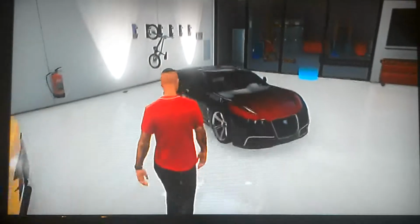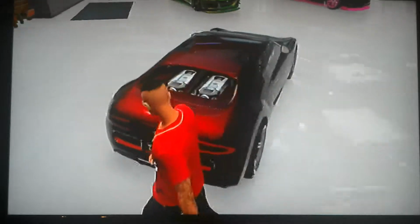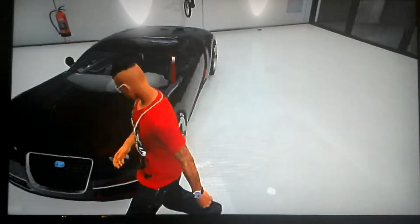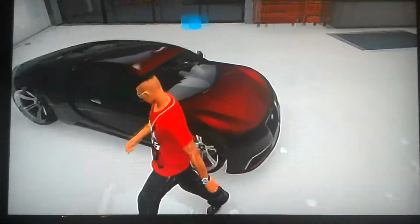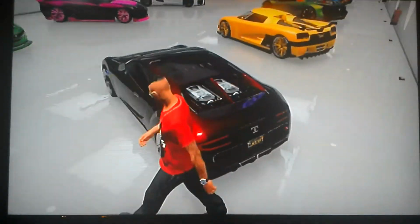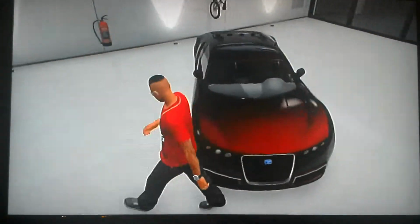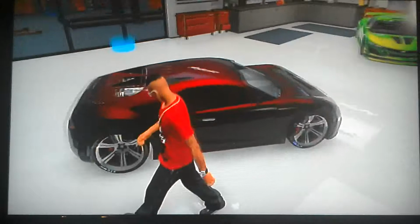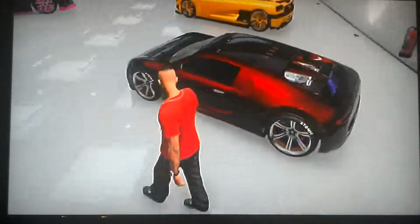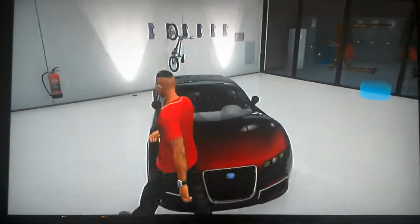And last but not least, we have the Truffade Adder, or the Bloodhound. The reason why I call it the Bloodhound is because the paint job has that blood feel to it. What you need for this paint job is a primary and secondary of wine red and a pearlescent of Torino red, formula red, or normal red. Any three will work, and then wheels as any kind of red you would preferably like.